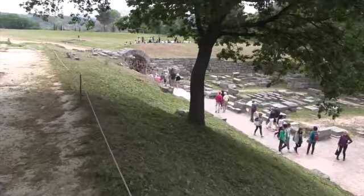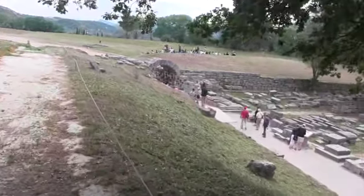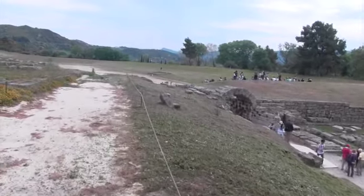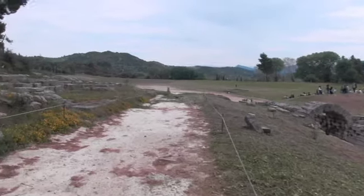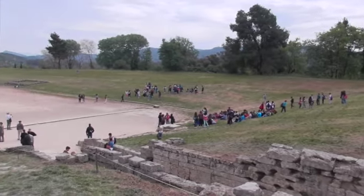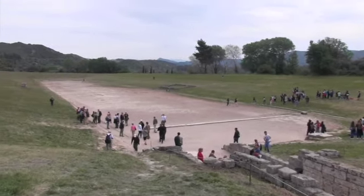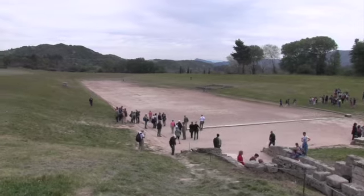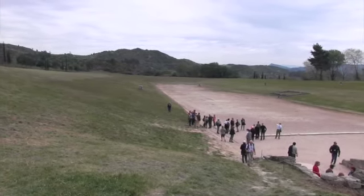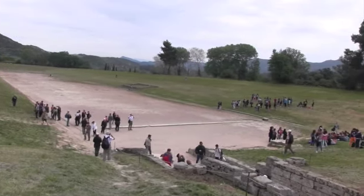Proceed out of this area, the Altis, through what was called the crypt, that vaulted passageway, if you will, to the stadium. Pretty much how the stadium looked. It was not seats like the Panathenaic Stadium in Athens, but these slopes that held approximately 45,000 people. And this is where it all happened.